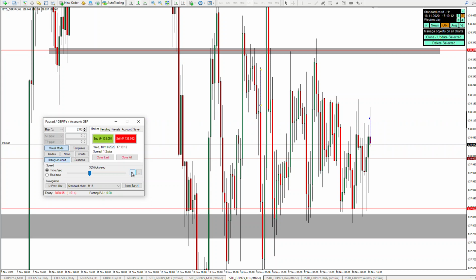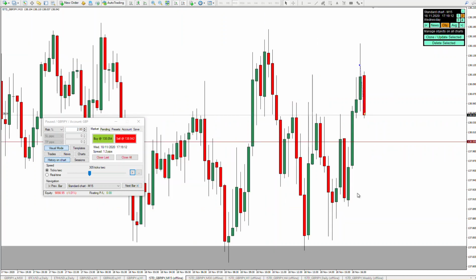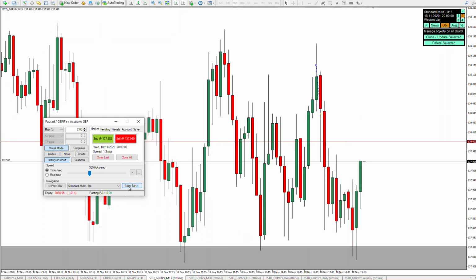Took me out. Lol. It didn't work. That's funny. It didn't work. Okay, let's go to the next day. Roger Banks. It did not work. London close did not give me a decent trade.